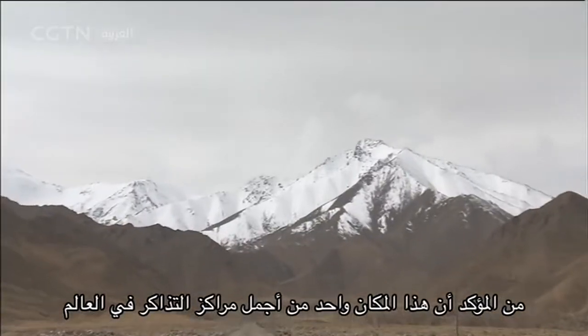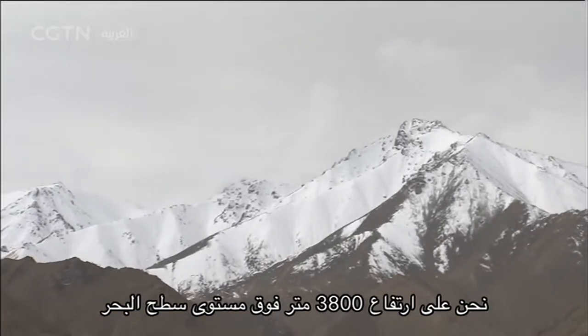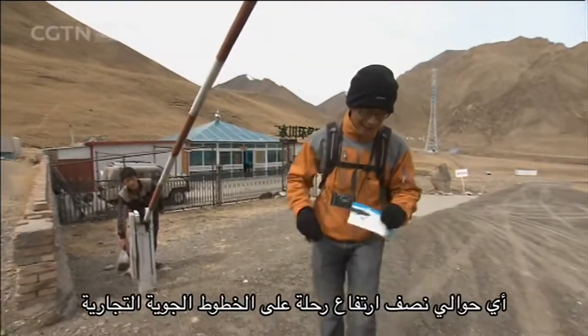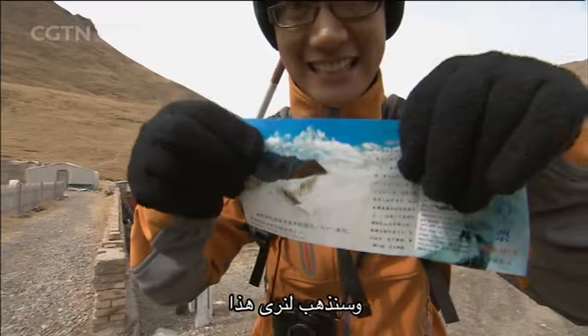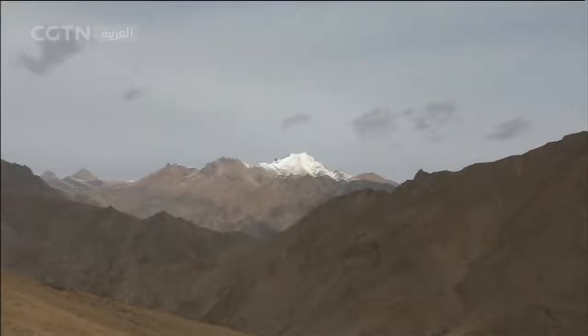This has got to be one of the world's prettiest ticket centres. We're 3,800 metres above sea level. That's about half the cruising height of commercial airlines. And we're going to go see this. As if that's not enough, you can even post it back home.